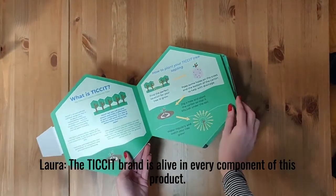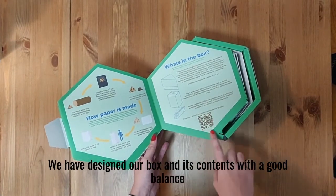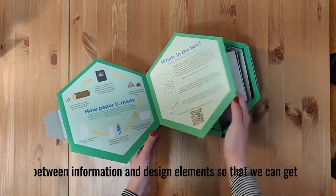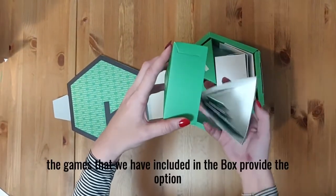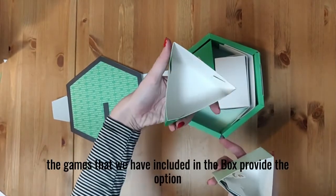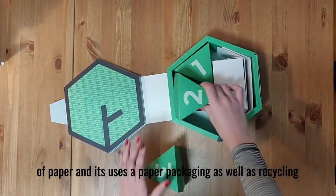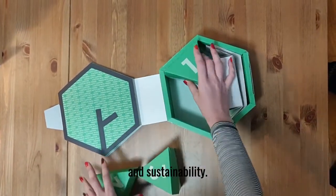The Ticket brand is alive in every component of this product. We have designed our box and its contents with a good balance between information and design elements so that we can get our point across without losing the attention of the students. The games that we have included in the box provide the option for students to play while they learn about the life cycle of paper and its uses of paper packaging, as well as recycling and sustainability.